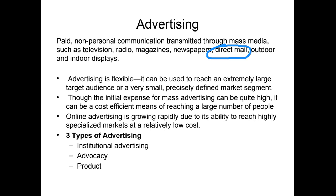The benefits to advertising is it's very flexible, right? You can do a lot in terms of what you show because you're reaching such a mass audience.